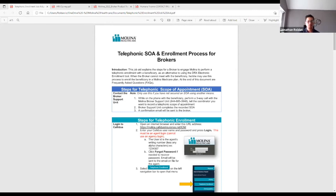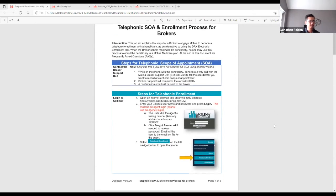To go over our enrollment options before we do a deep dive into telephonic enrollment, we have an electronic enrollment with DRX. And then we have old school paper-based enrollments that you can send in via mail or via email or fax. This is the third option, and these are the steps. We're going to do a deep dive and probably spend most of our time in here.